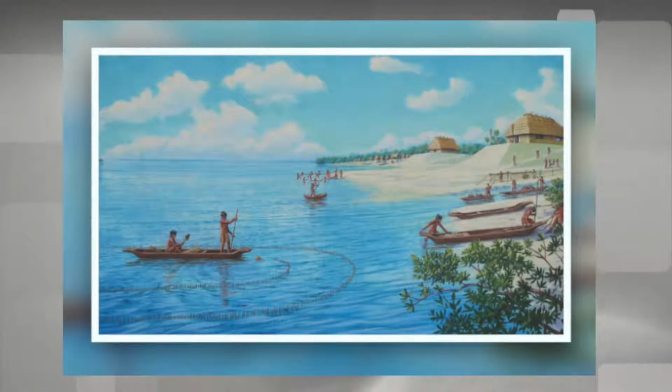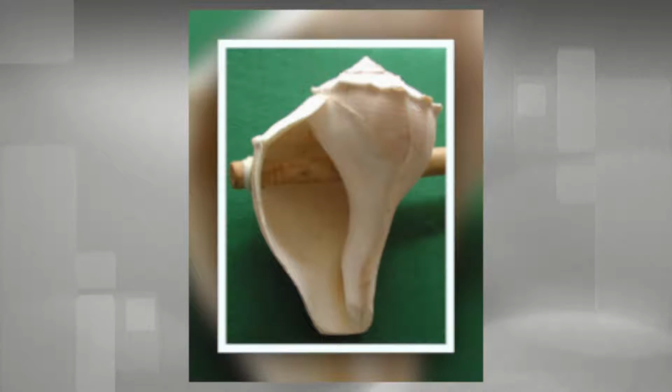The Native Americans that were here used these shellfish for a wide variety of things. They were their food source for certain, high calorie, high protein foods, but they also used them for multiple other things. They were a source of technology. They would make shells into hammers, into adzes that would be used to chop and work wood. They would use them as weights on the bottom of their nets to hold them down in the water.